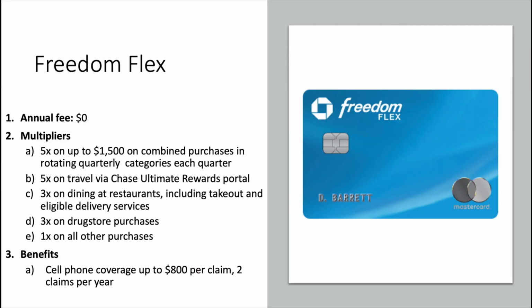Now let's take a look at examples here to help illustrate this point. So the classic one, again, is the quarterly rotating category card, and that is going to be your Freedom Flex and the Discover It Cash, usually your best two examples. So we take a look at both of these here. Freedom Flex, you can see we've got 5x back on up to $1,500 in combined purchases in rotating quarterly categories each quarter. Now, in addition to that, you have B through E, which are set multipliers, right? So these are fixed. 5x on travel through the portal, 3x on dining, 3 on drugstores, and 1 back on everything else. So now the whole thing doesn't rotate, but again, the main superstar perk of the Freedom Flex is that rotating quarterly category piece.